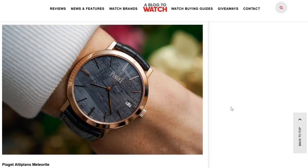This particular story was referencing a lot of strikes that happen in Eastern Europe, which... Oh, yeah. You don't have much of the old rule of law out there. Just what we need here. Lots of land meteorite strikes. So we're talking about Eastern European meteorite in this beautiful Piaget. Highly likely. Highly likely.